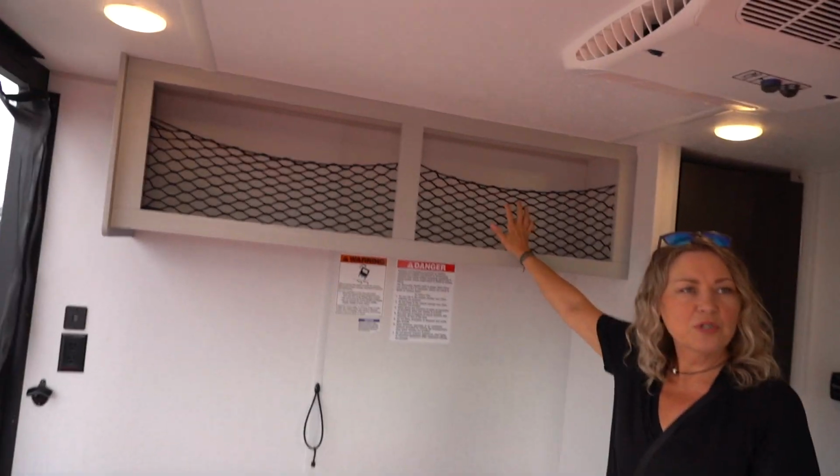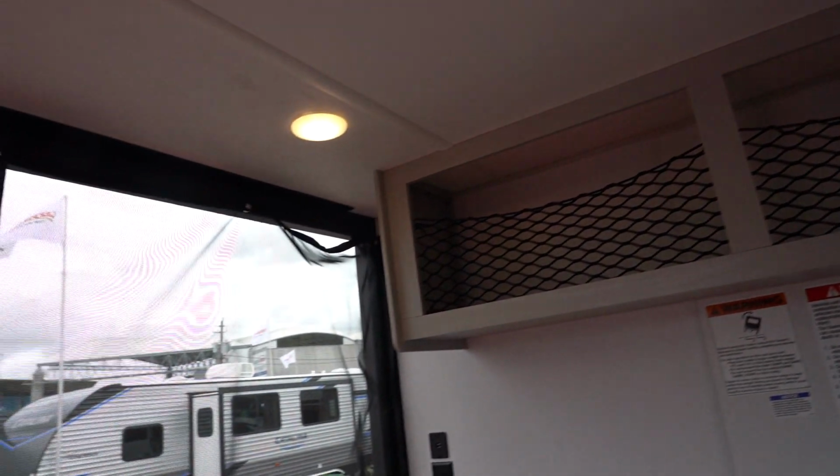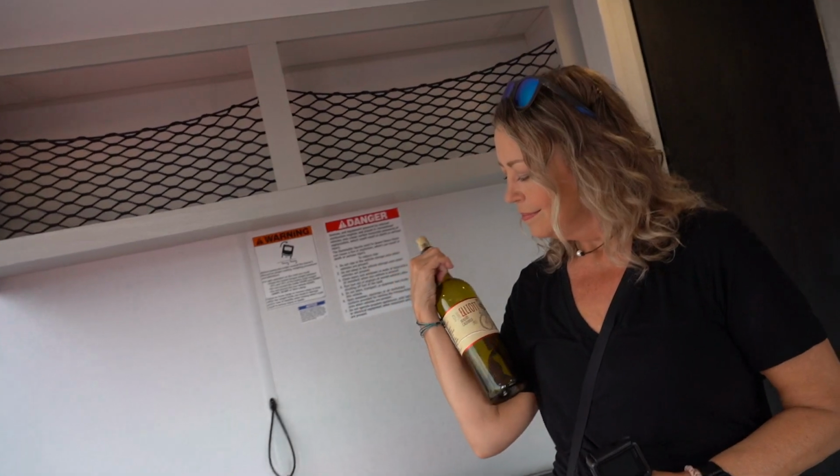I think this one might even have more storage than ours. Yeah, I like that. That's nice. And does obviously this come with it? Right, I think they needed to have that full.